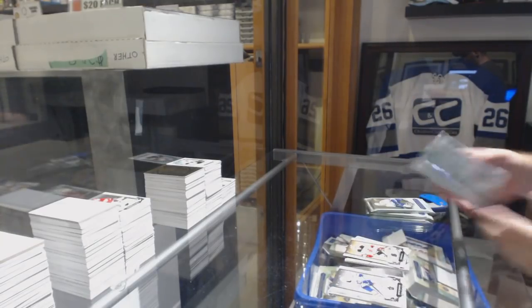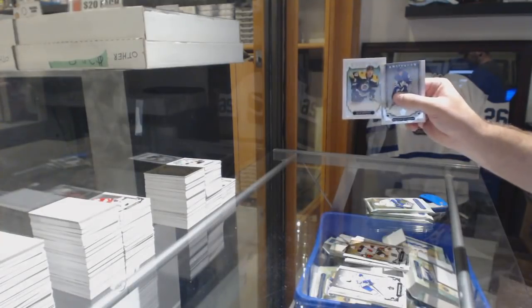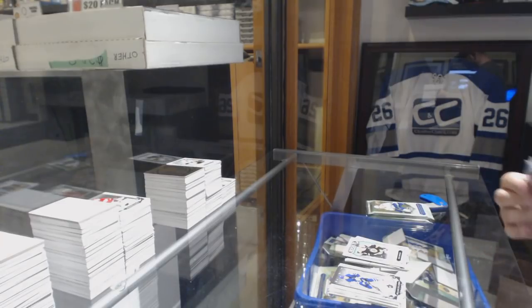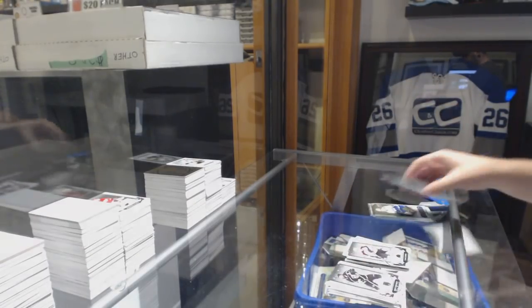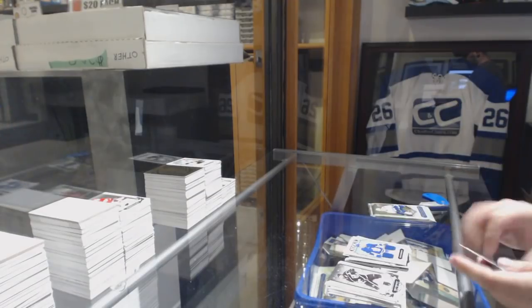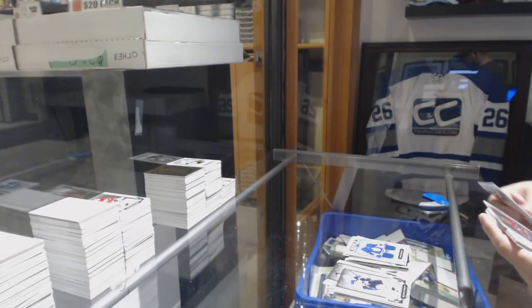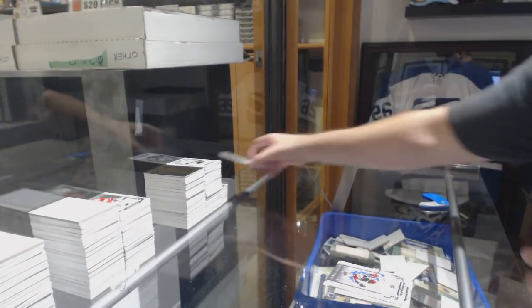$6.99 Taylor Hall. Ryan Donato for the Boston Bruins to $9.99. 99 Emerald Tyson Barrie. Wow, Flyers taking over. Travis Dermott, number to $4.99 dual rookie jersey. And finish off to $5.99 Shane Thorson. Base legend.